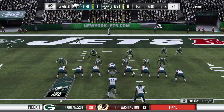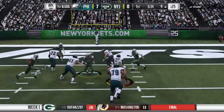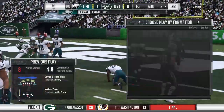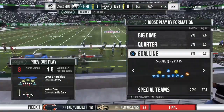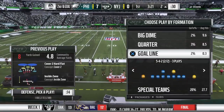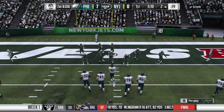Here we go. Back. They'll run it now out of the gun. Down at the 2. Broke through first contact, but ultimately stopped shy of the goal line. It'll be a pickup of 8 and a good first step there with second and goal coming up. From the 2 now, second and goal.